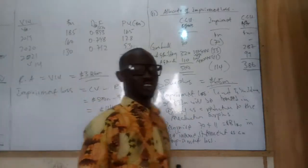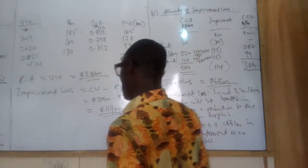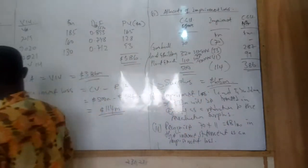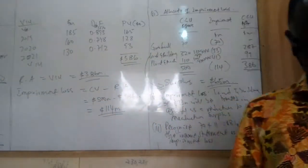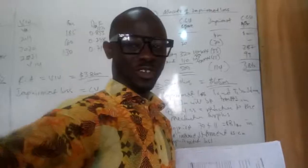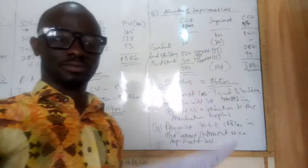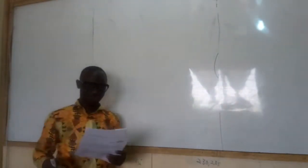What we need for the definition: impairment loss is an expense, right? Loss is an expense. Okay, so that's question one. That's the aspect you're supposed to do for 5 marks. It looks bulky, but it gives you your work. Allocation of impairment loss.